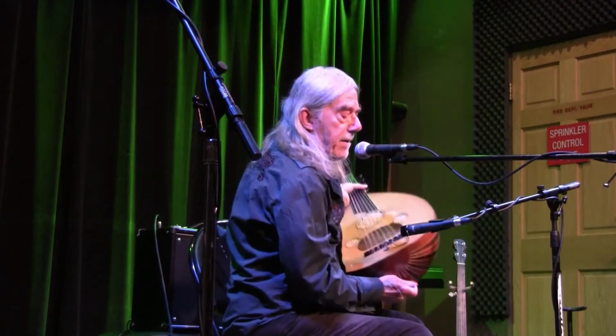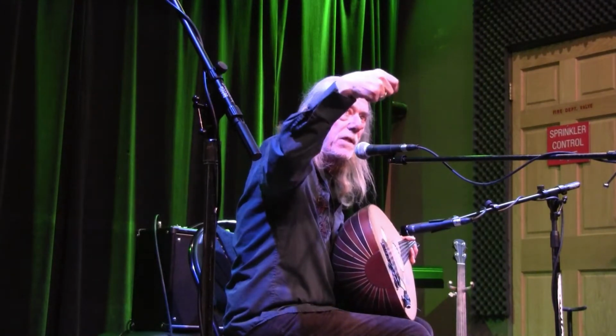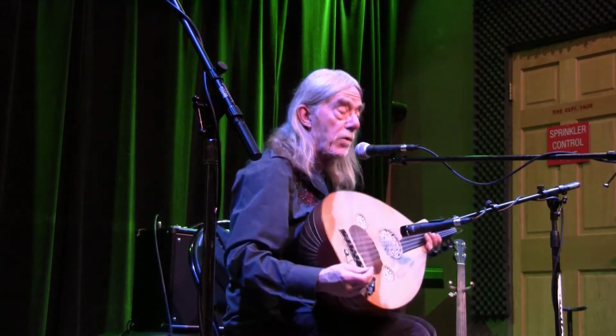So I don't do this like the Arabs or Turks. They use this thing called a risha. It's a long, kind of thin piece, almost like an emery board. I can't do it. Just can't do it. Too late in the day. So I use a real thick guitar pick. Whereas this is the oud.